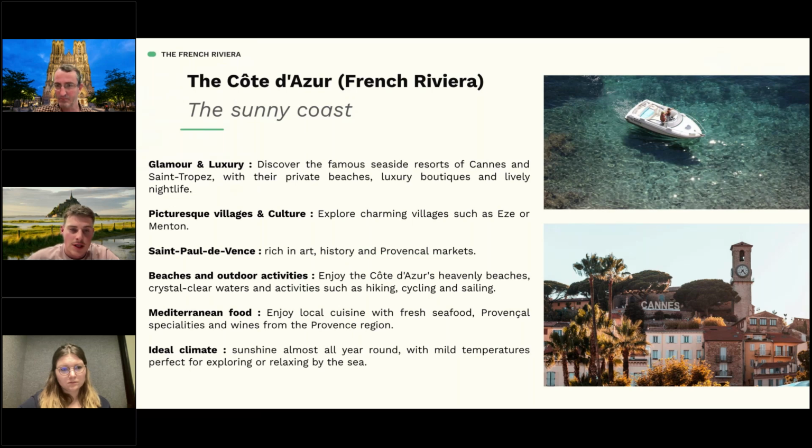A famous city like Saint-Paul-de-Vence, which is rich in art, history, and Provençal markets. You can also discover beaches and outdoor activities in the Côte d'Azur, with beaches, crystal clear waters, and activities such as hiking, cycling, or sailing.